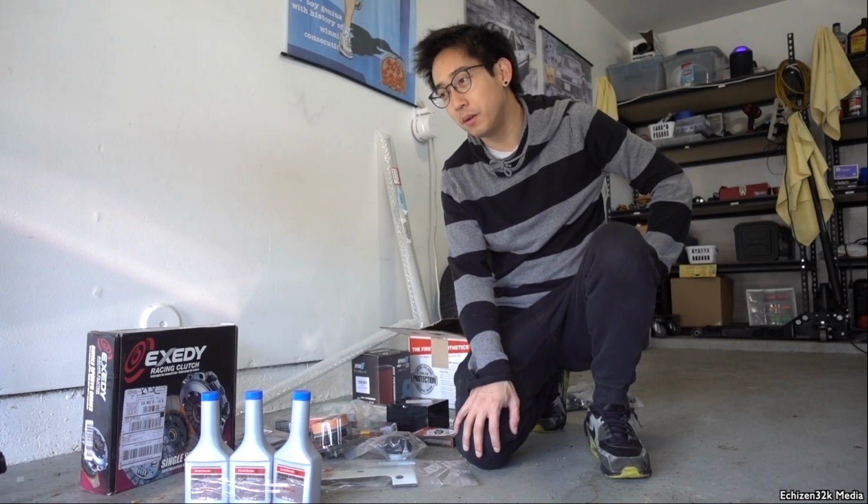Yeah, I mean, we'll take it for a test drive, probably after this is all done, and we'll do another quick in-cabin to give you guys a feel for the car, a bone stock RSX Type S.